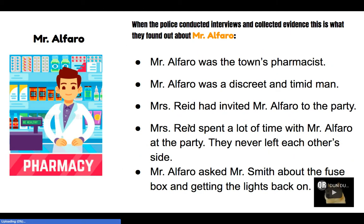Keep thinking. Okay, now Mr. Alfaro. When the police conducted interviews and collected evidence, this is what they found out about Mr. Alfaro. Mr. Alfaro was the town's pharmacist. Mr. Alfaro was a discreet and timid man. Mrs. Reed had invited Mr. Alfaro to the party. Mrs. Reed spent a lot of time with Mr. Alfaro at the party. They never left each other's side. Mr. Alfaro asked Mr. Smith about the fuse box and getting the lights back on.